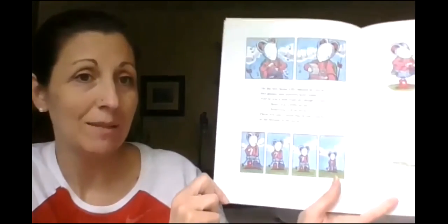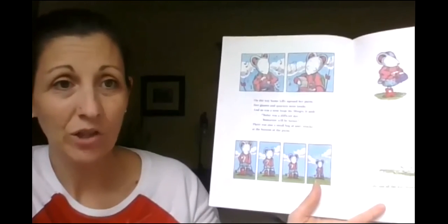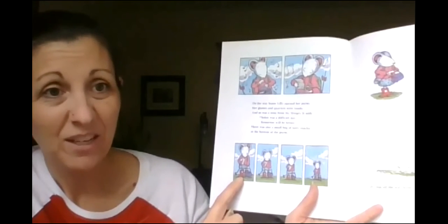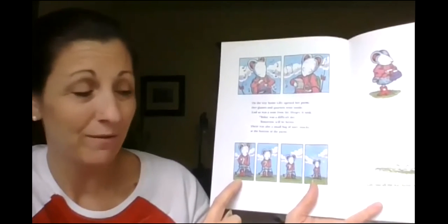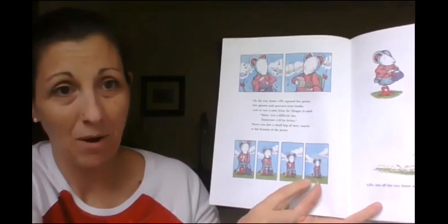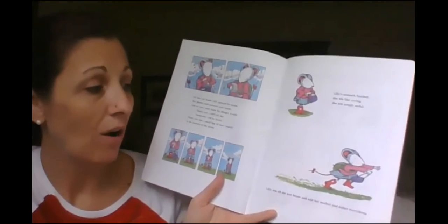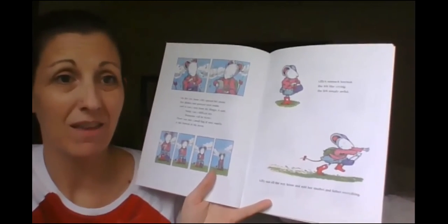Now, these illustrations might be a little bit difficult for you to see, but Kevin Hanks does a really great job of illustrating how she starts to feel in this book. Here, she's showing that she's sad because she's realized that she left a really nasty note in Mr. Slinger's bag, and he left such a nice one for her. And it makes her feel smaller and smaller and smaller. So sad. Lily's stomach lurched, and she felt like crying. She felt simply awful. Lily ran all the way home and told her mother and father everything.